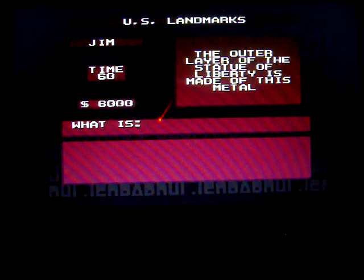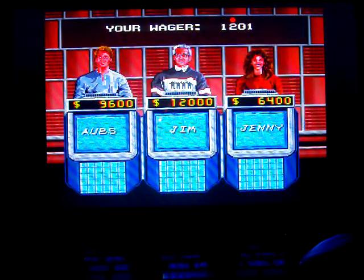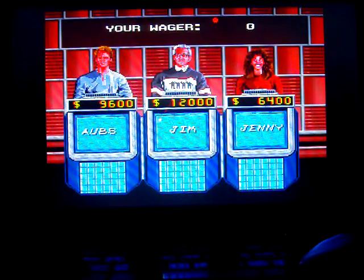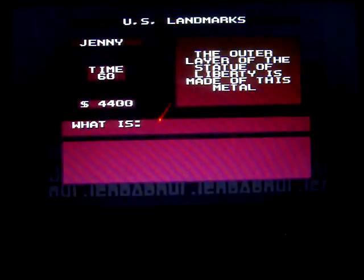The outer layer of the Statue of Liberty is made of this metal. I know this. I'm going to wager 8,401. The answer is copper. It's right. It's 18,001 if you get it right. Correct. I'm pretty sure it's copper.